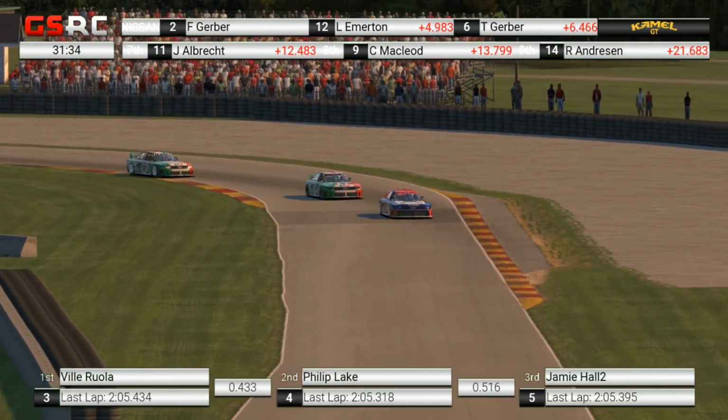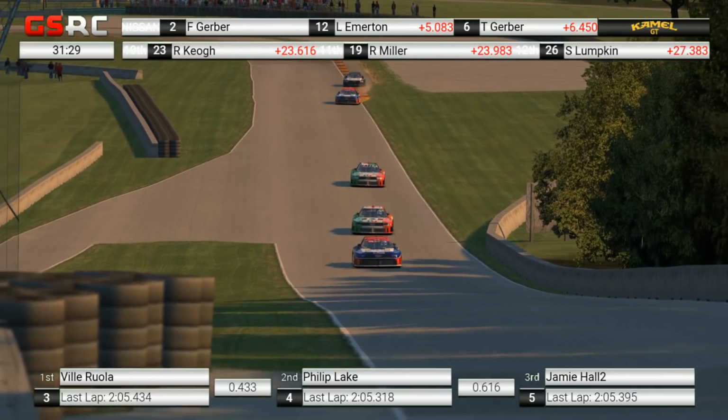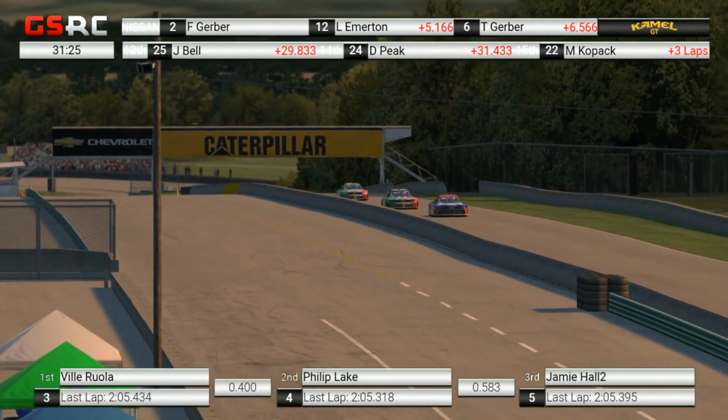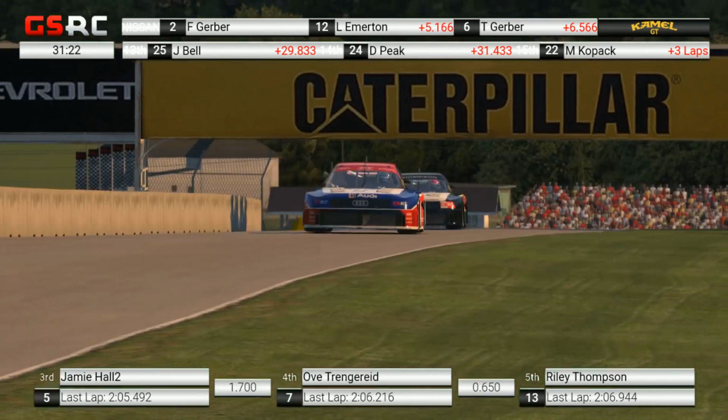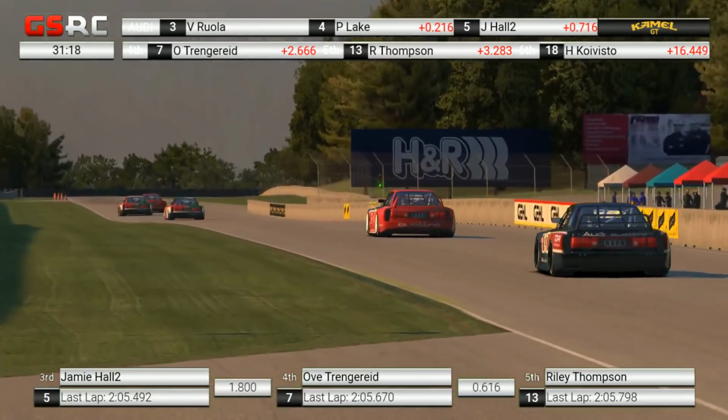I'll tell you who's coming, though. He's knocked off about 0.4 of a second, and that is Trengarade. Once he was able to get around Thompson, he's left Thompson behind, and he, sure enough, is closing in on Hall. Mark it down, 1.7 seconds. Boy, that car does not have straight line speed, though. And there was an issue.